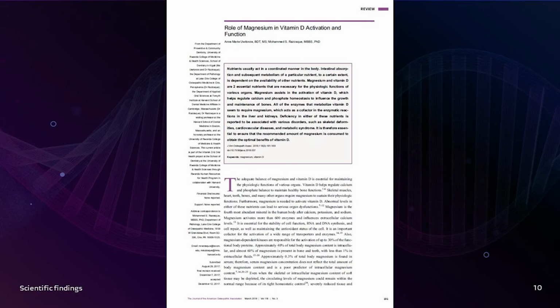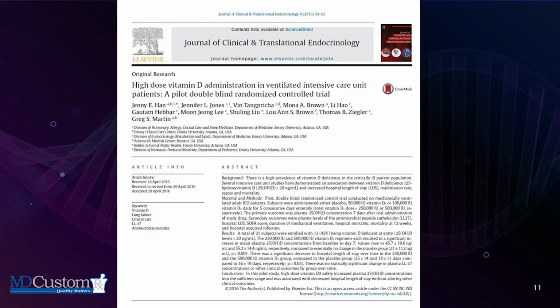Here is an article that talks about the role of magnesium and how it is assisting in the activation of vitamin D. I'll let you read that on your own. And this is something that I think has been overlooked, at least in my opinion.